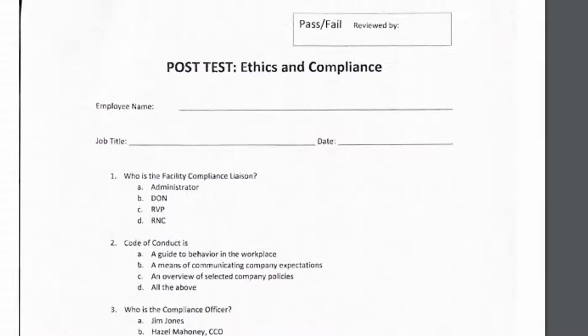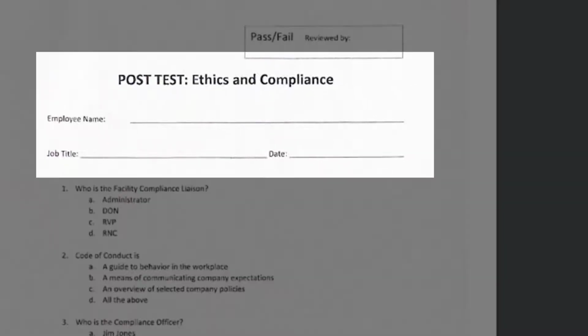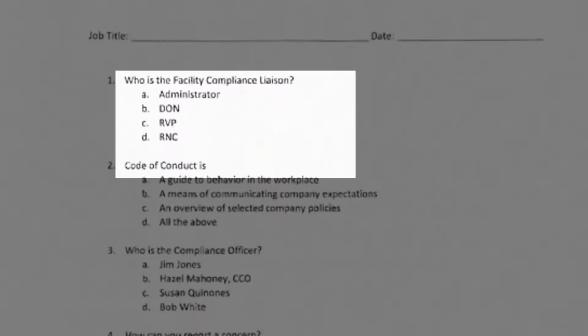On the next page, it should say post-test, ethics, and compliance. If you could print your name and your job title and today's date. So who is the facility compliance liaison? Is it the administrator, the director of nursing, the regional vice president, or the regional nurse consultant?